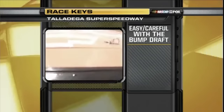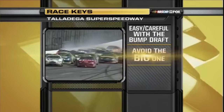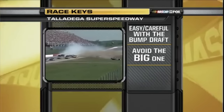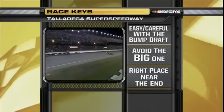First off, easy, careful with that bump draft. Not a problem, but make sure you do it on the straightaways, not in the corners, and do not slam draft, just a little bump draft. Avoid the big one. Sometimes you can't avoid it, just be lucky enough not to be in it. And then thirdly, right place near the end.